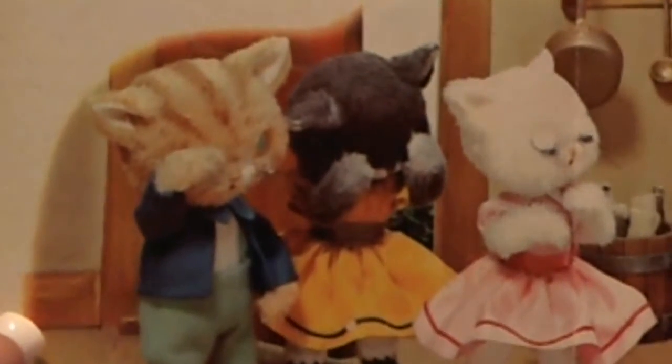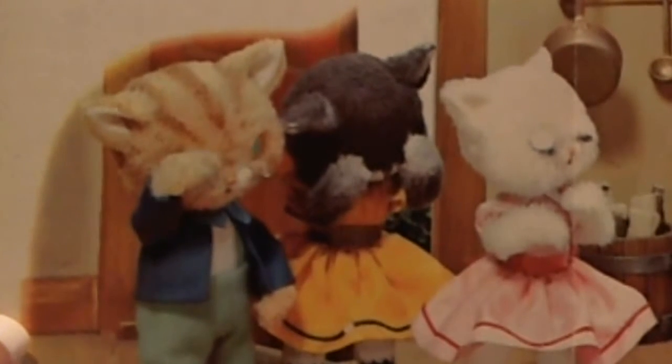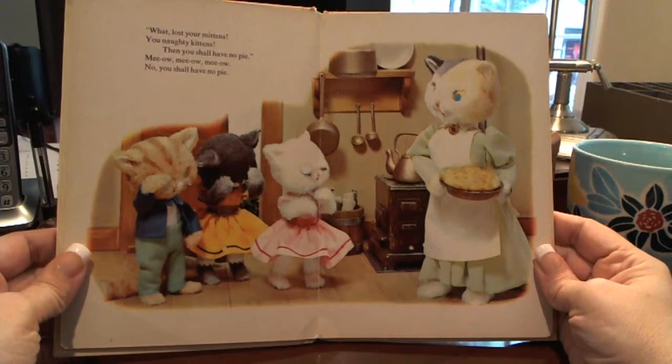"What? Lost your mittens, you naughty kittens? Then you shall have no pie." "Meow, meow, meow. No, you shall have no pie."